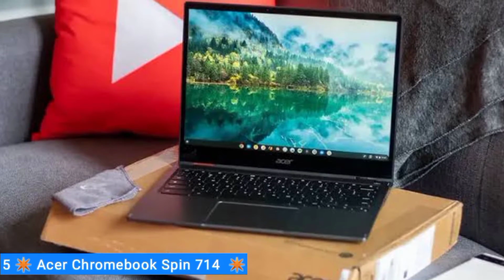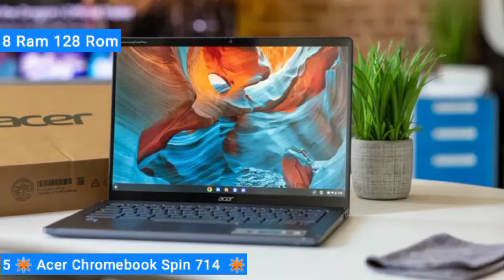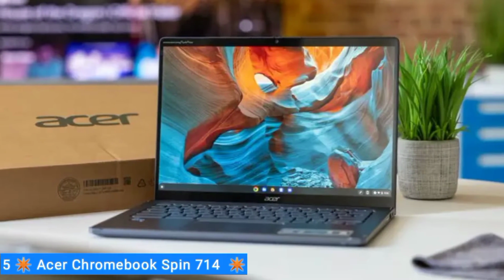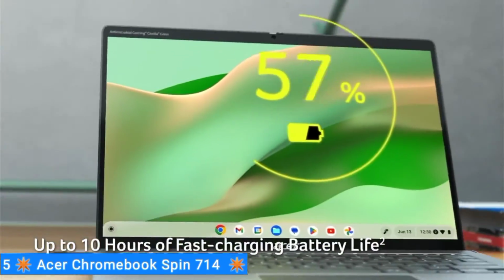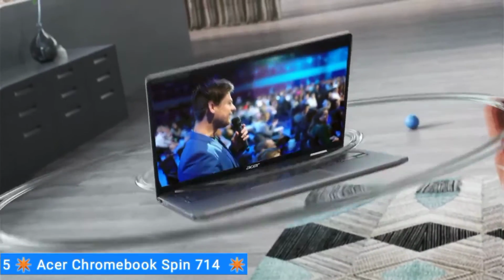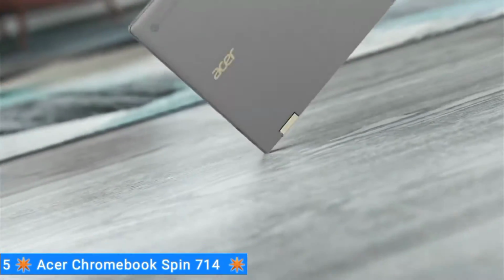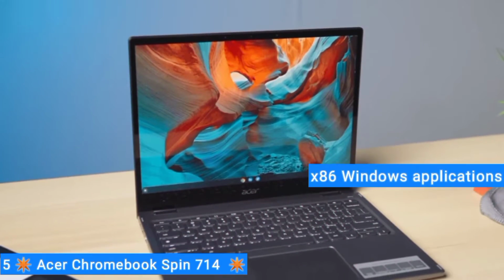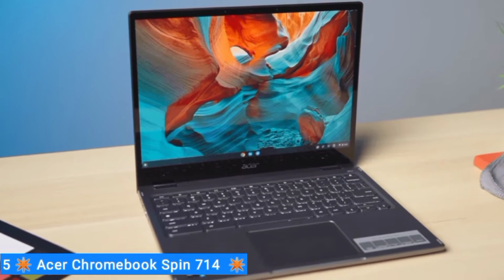The Core i5 model with 8 GB of memory and 128 GB of storage is the easiest to find in stock, and it's more than adequate for students with a light workload. Battery life is outstanding. You can easily get through a full day with plenty to spare. One last thing. Ensure you can do your schoolwork through a Chrome browser or Android app because Chrome OS doesn't support x86 Windows applications.